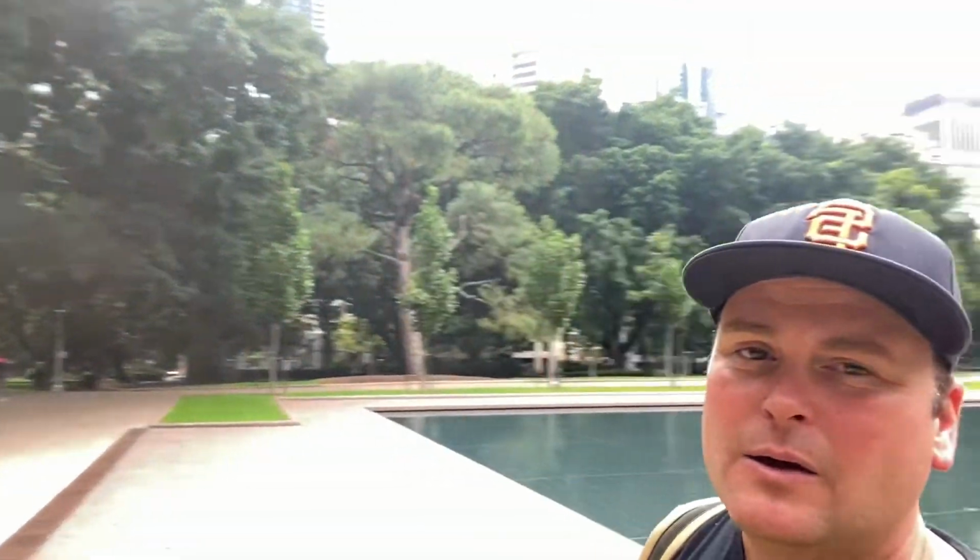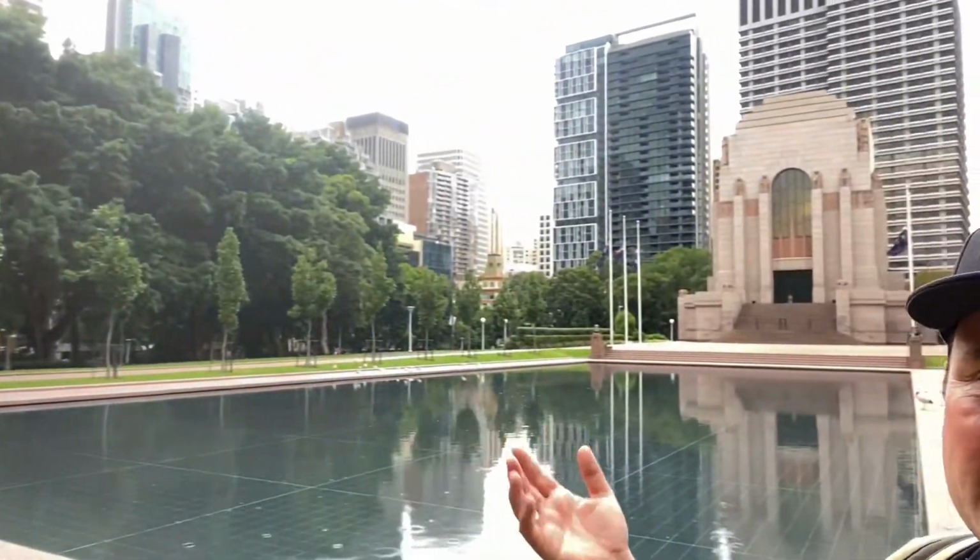Now we're right in the middle of the city at Hyde Park, where they've got the Remembrance Shrine, and it's just a very beautiful park. A lot of beautiful water fountains, water features, plants, absolutely beautiful to walk through. And now we're on our way to Oxford Street.